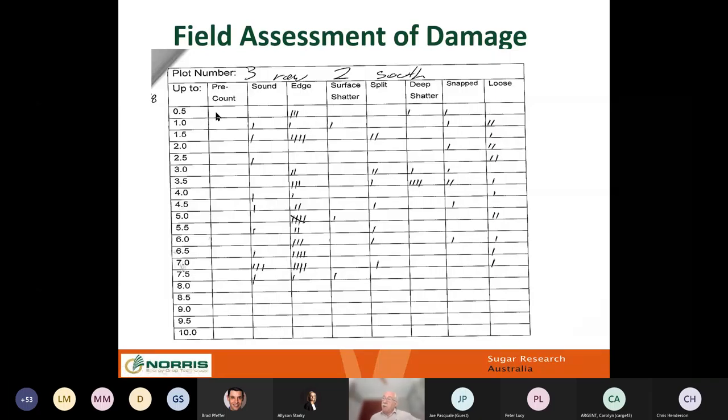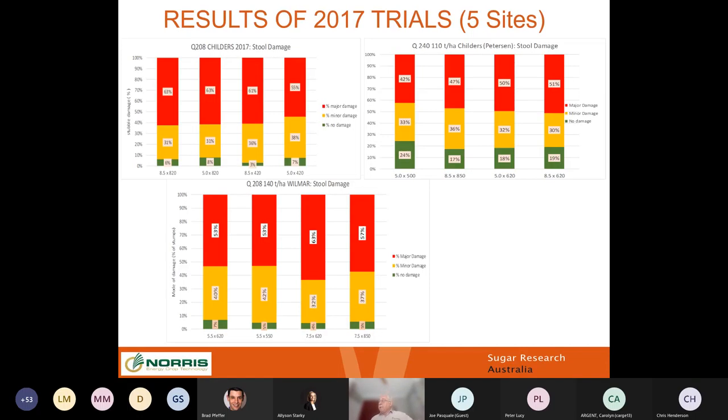The pre-count here was for when we went in prior to harvest and counted the number of stalks again in the same 0.5 metre section. So we had our permanent marker in the row that we're able to go back to each year. And then we set in at 0.5 to 1, 1 to 1.5 and so on along. We did the assessments or the plant count or whatever. What came out of that?